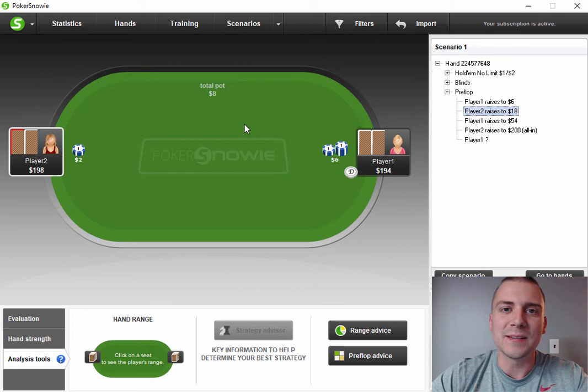But simply put, there's just going to be more aggression. You're going to have to get stickier in spots. There are going to be hands that are much weaker as far as showdown value when you're playing 6-handed or 9-handed, but the showdown value of those hands goes up quite a bit when you are heads up.